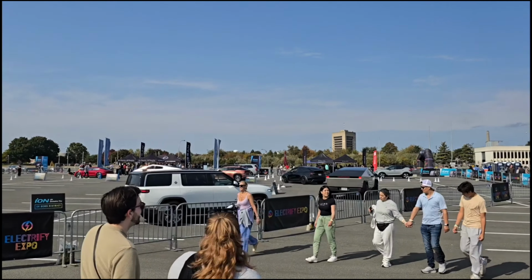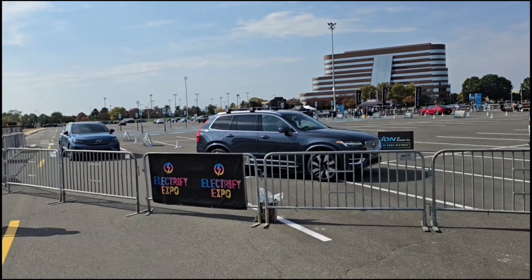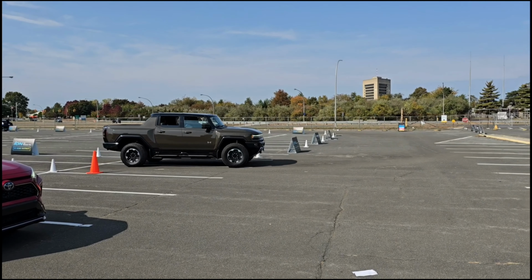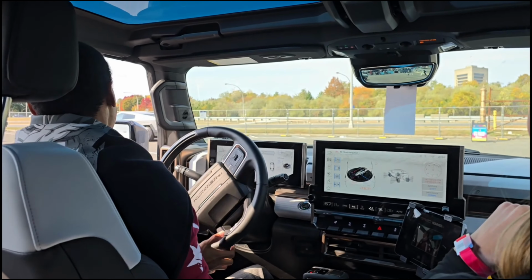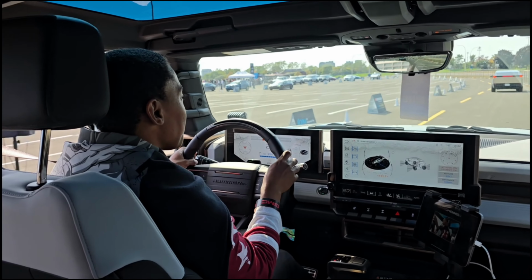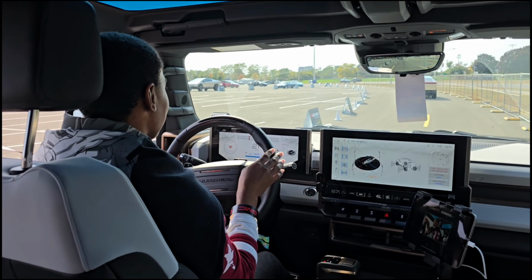Now that the girls had their fun, it's time for the adults to do what we came here to do. Drive as many of these electronic vehicles as time would possibly allow. First car up, the Hummer EV, and the wife would be the designated driver. So we're in the Hummer. With India behind the wheel. The interior of the Hummer EV is surprisingly very spacious, and every screen and every button was readily available to her. So you could just reach out and touch them without any issue.